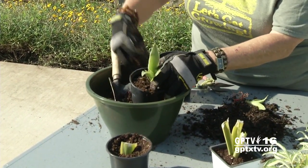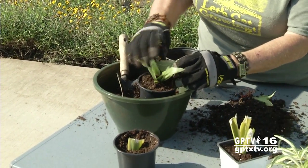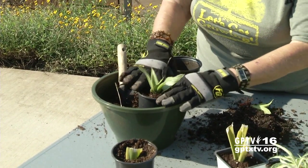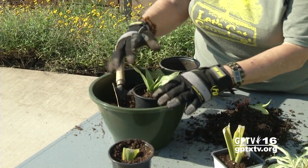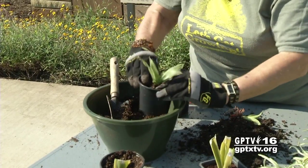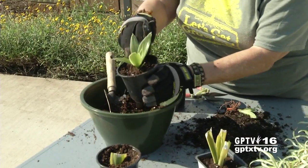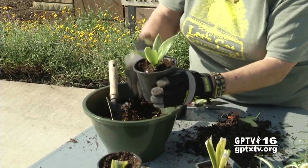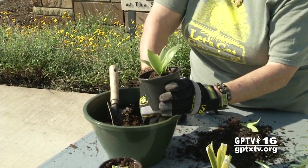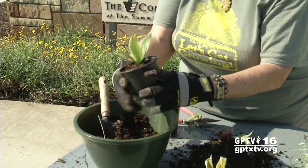And we add our soil going around and make sure that we're getting those roots nice and evenly packed. Firm it. We don't want the soil in the crown. Kind of dump that out. And once again, just like on the mother, we're leaving a little lip because we know that this soil is going to settle. But we're going to fill it nicely, leaving a lip so that we can water it correctly.